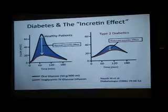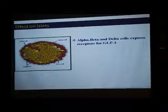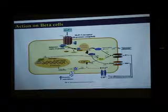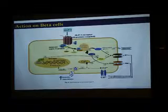Now coming to the last one, the incretin system. You all know this, you have heard. So what are the effects? Alpha, beta, and delta cells express receptors for GLP-1. In the beta cell, it causes glucose-stimulated insulin release. This is also a secretagogue, the only thing is this is glucose dependent, whereas others are not glucose dependent.